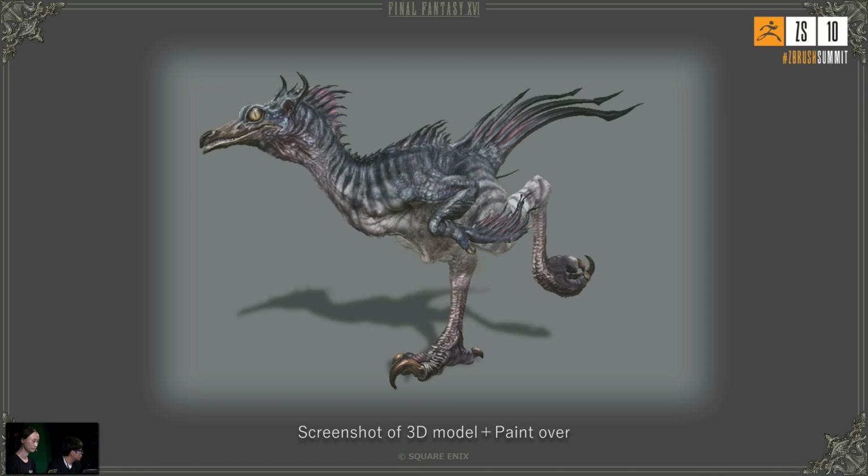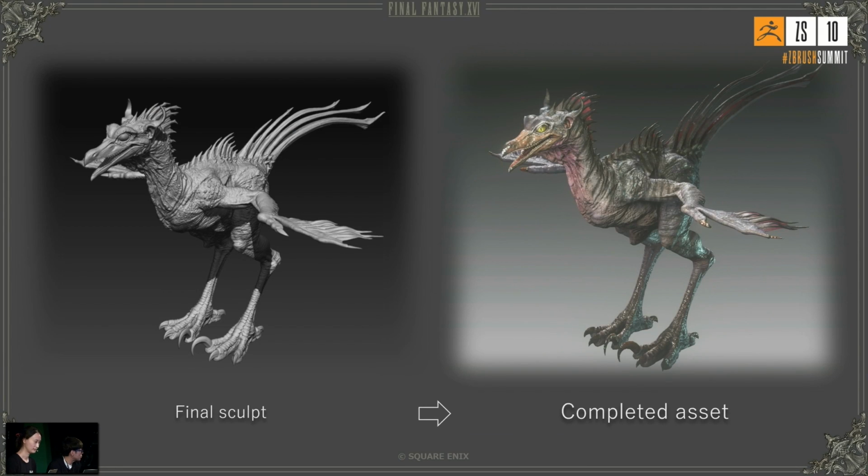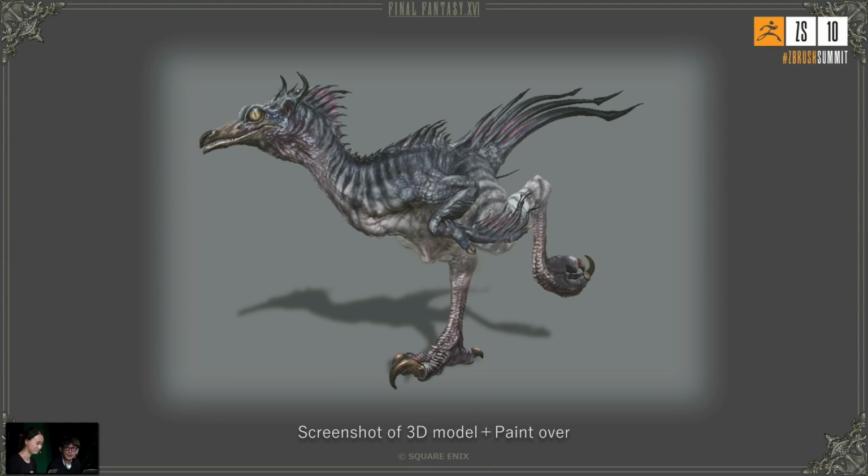We also reflect the feedback from not just the director, but from the artists themselves. If the artists come up with ideas on how to make the creature look better, we would also reflect those changes during this paint-over stage.